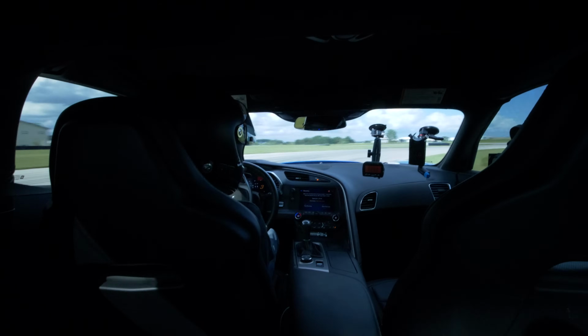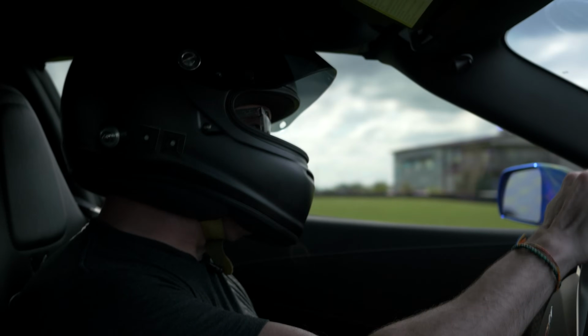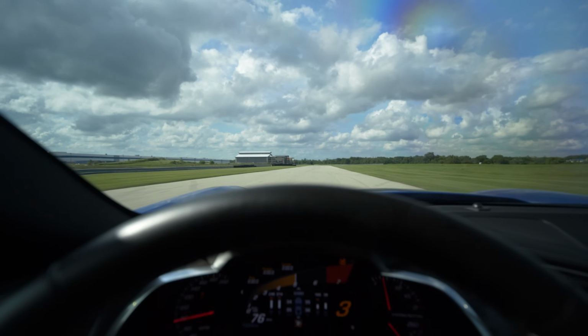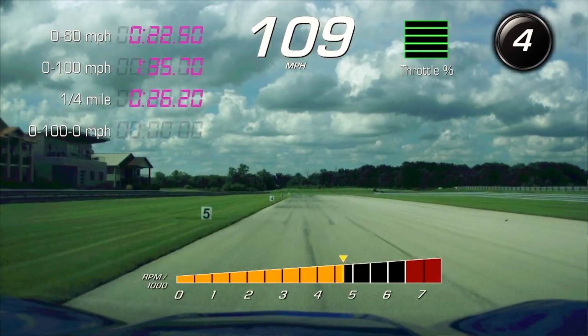I'm in the C7 Grand Sport. Just got out of the C8. The first thing you're going to notice about this car is it's far more direct. The front end is far more planted, and it feels more connected. It's just much faster overall.